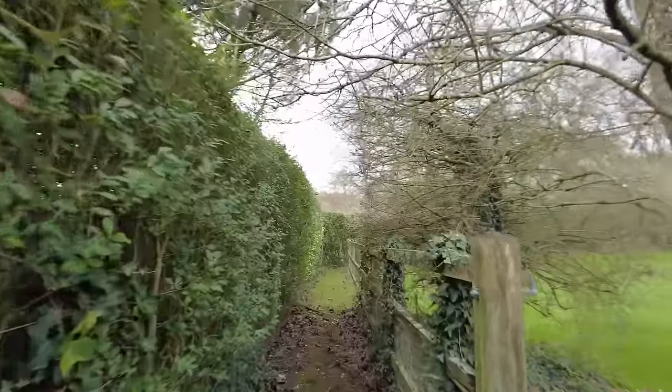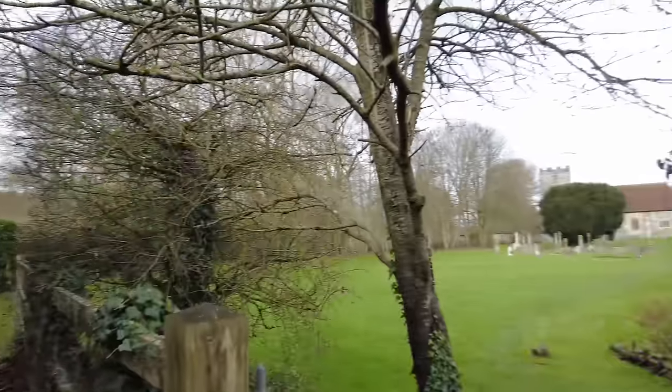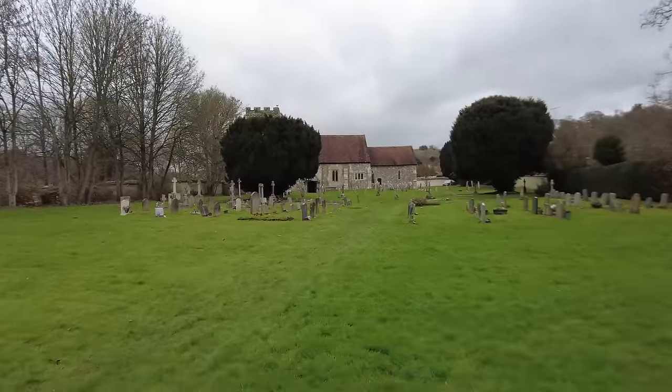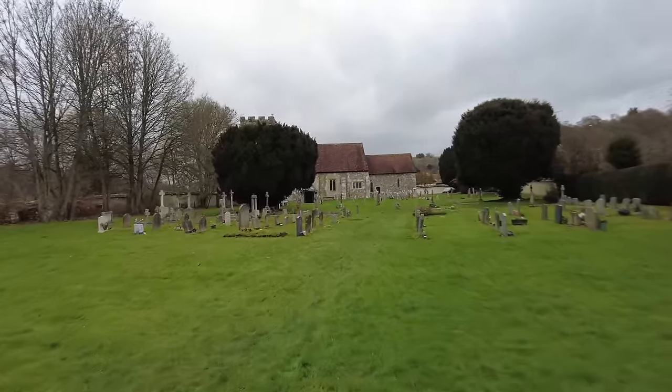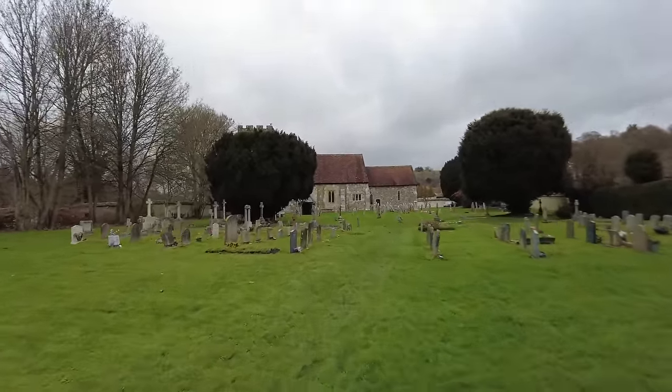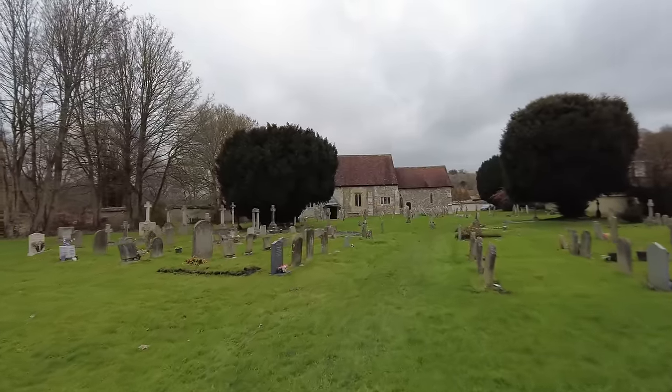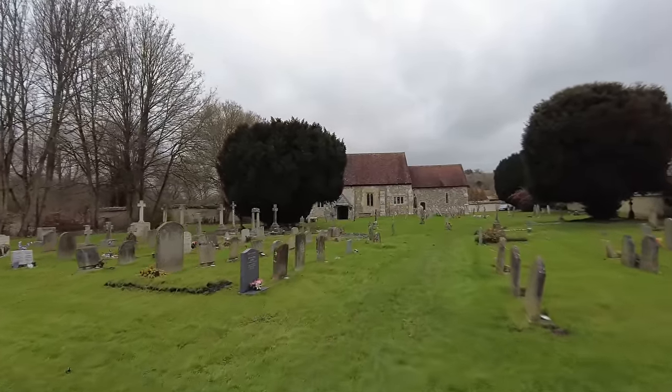And here, at the foot of this churchyard, with the heavens about to open, one of the most magnificent vistas that any village rambler can expect. The beauty of this Norman church, completely unaffected by the gloominess of the weather.